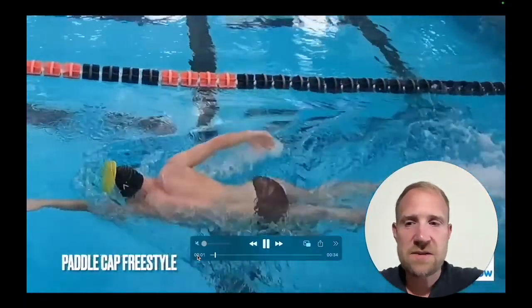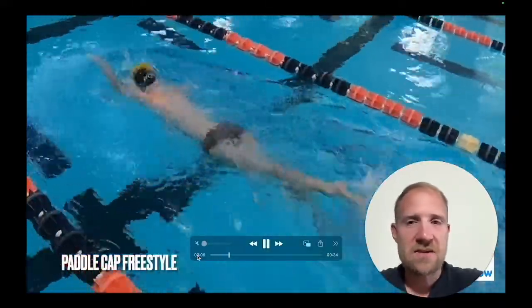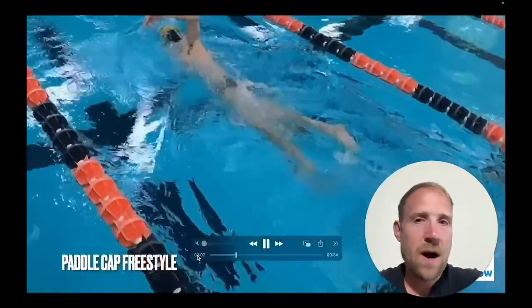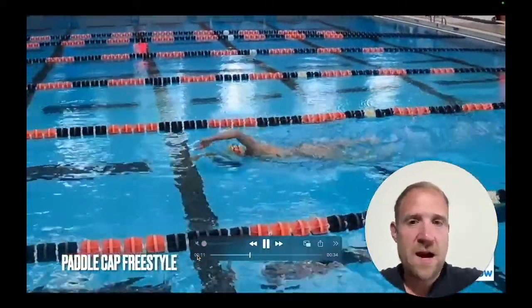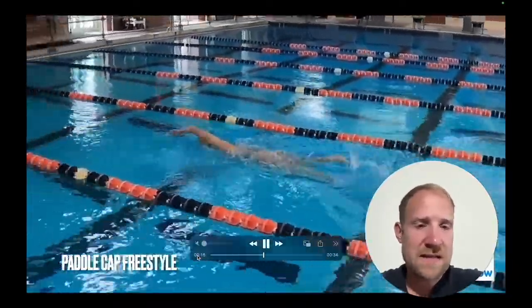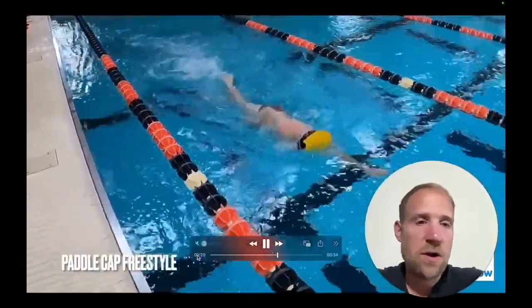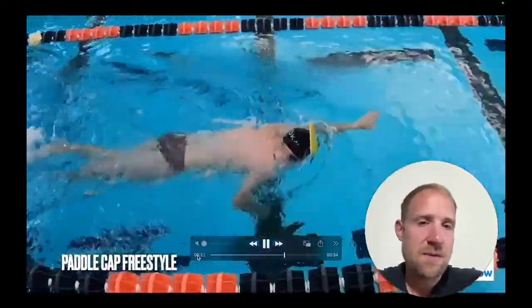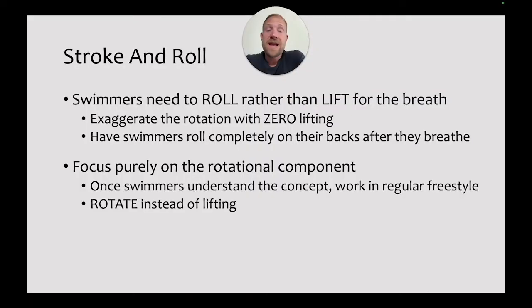So here it is in action. Straightforward, simple. Low breath, straight breath, the paddle stays on. High breath, wide breath, the paddle comes off. And so again, it's really effective at helping swimmers understand effective breathing mechanics. And if they're not effective, they're lifting up, they're pulling to the side, that paddle's coming off, and they'll know it right away. And that encourages them to do something different to create a change so that that paddle stays on.